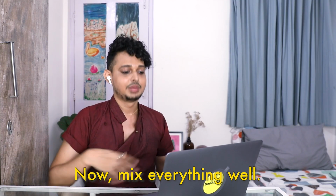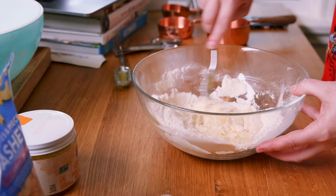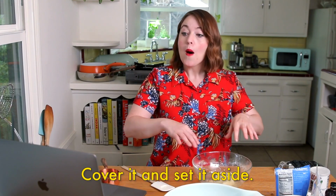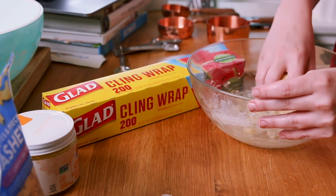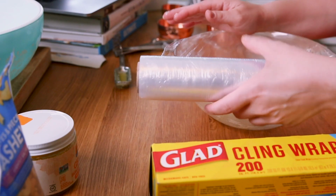Now mix everything well. Let me know when you're done mixing it. Now make it into a ball. Cover it and keep it aside. Make it a ball, cover it, and put it off to the side. Wow. Okay, so it needs to be in a ball. Yes. No earthly clue what we're making. We're gonna set it aside.